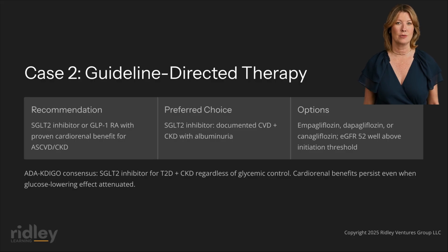The rationale includes documented cardiovascular disease, where SGLT2 inhibitors reduce hospitalization for heart failure and have favorable effects on ASCVD outcomes. Chronic kidney disease with albuminuria, where SGLT2 inhibitors have demonstrated renal protective effects independent of glucose lowering, with reductions in sustained eGFR decline, end-stage kidney disease, and renal death. And the ADA-KDIGO consensus specifically recommending SGLT2 inhibitor therapy for patients with type 2 diabetes and CKD regardless of glycemic control.